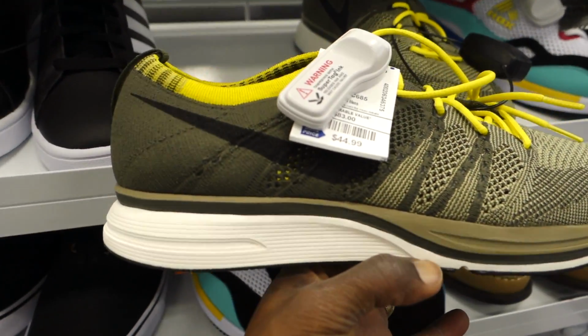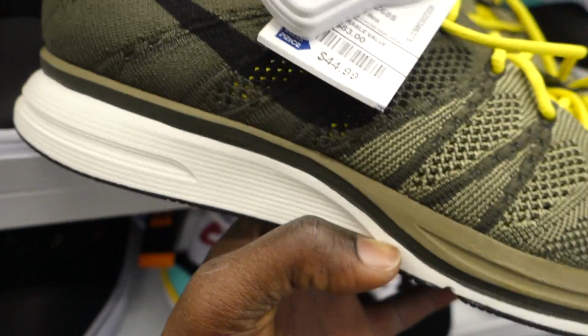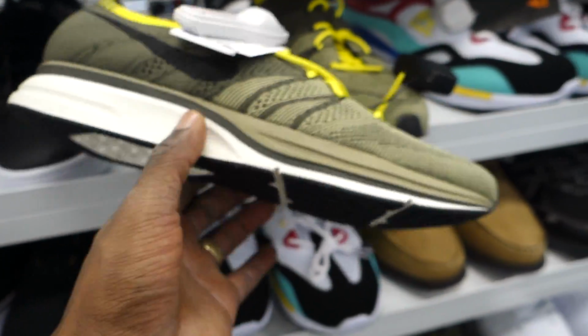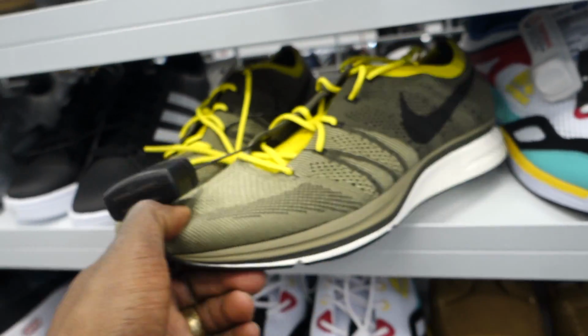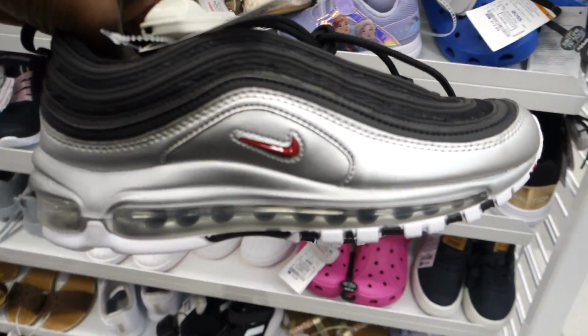Next I came across some of these Flyknit trainers, and I remember when these were super hyped, a lot of people were loving these shoes and wearing them all the time. Now the hype is dead with these, and they keep coming out with different colorways, but they're not really sticking like they used to, so I gotta pass on those.